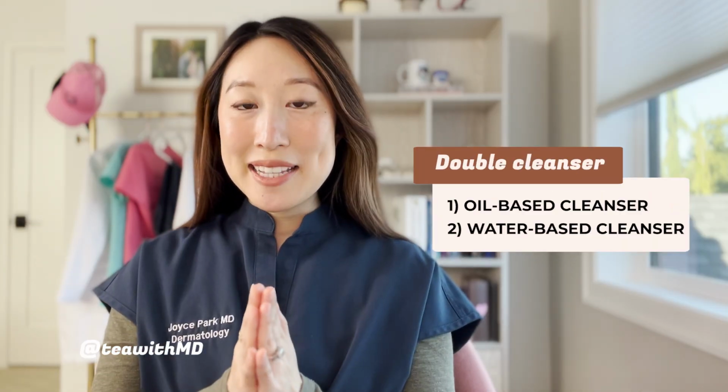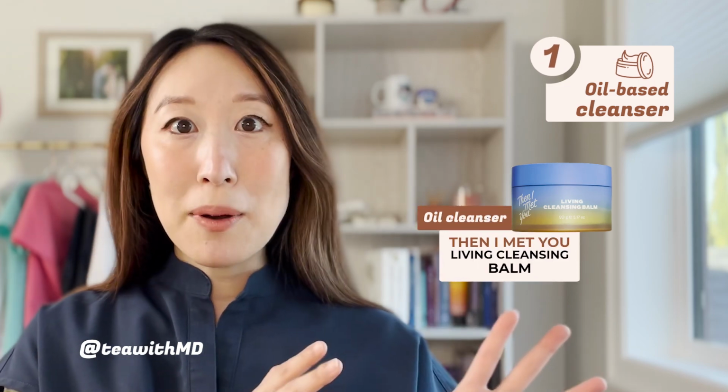Okay, in the evening, I have been doing a double cleanse. So the Then I Met You cleansing balm is beautiful. It's this beautiful orange color, and it reminds me of mango sorbet. I am always tempted to eat it. It smells amazing. It has hints of rosemary, persimmon, and grapefruit in its scent notes, and I'm someone that likes fragrance, and I enjoy that sensorial experience. So I really like smelling it and using it every night to take off my makeup.